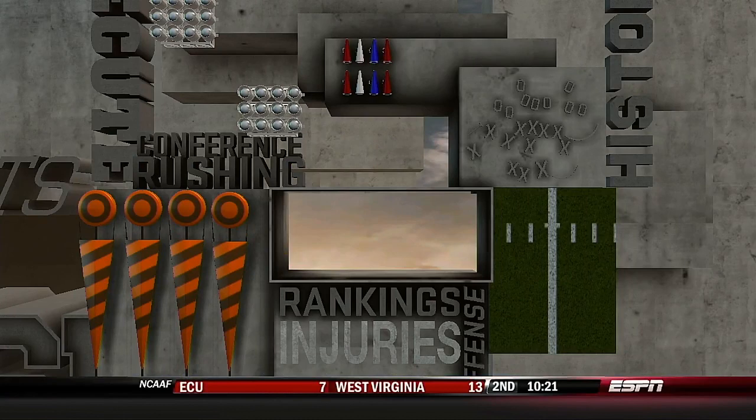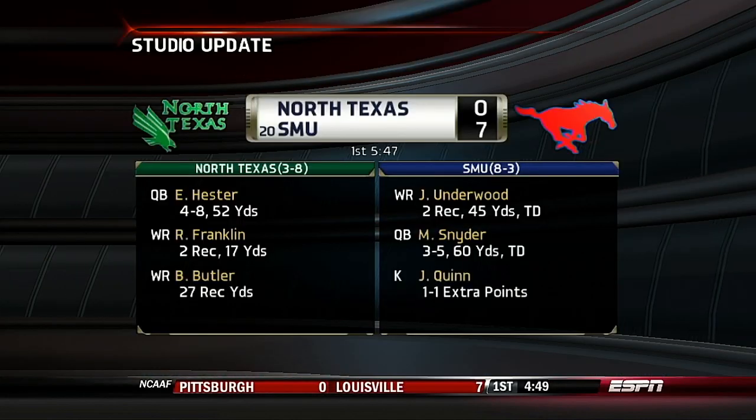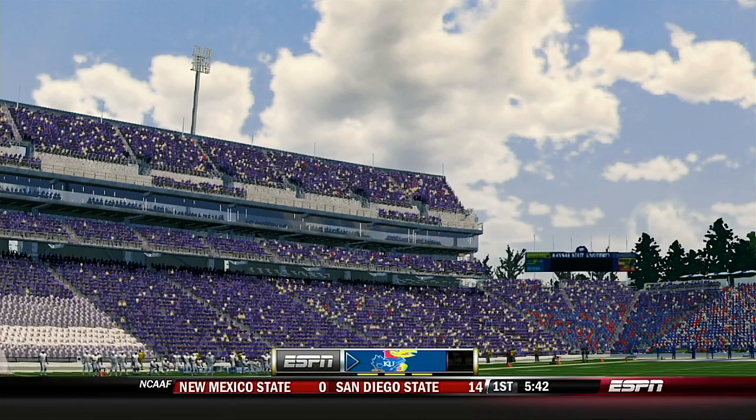A quick update now. Here's Reese. The Mustangs took the field ranked 20th in the nation. A lot of skepticism. They have to win impressively to hold their spot in the rankings. The Mustangs have the perfect connection and a touchdown. The Mustangs are on top, 7-0. All right, Reese, back to our game.